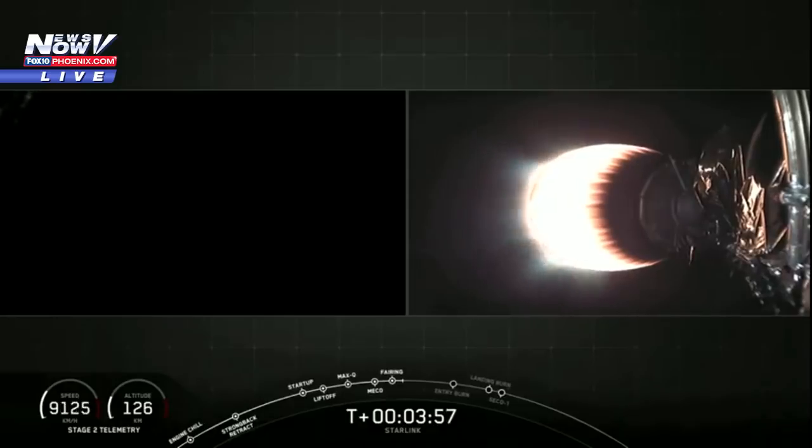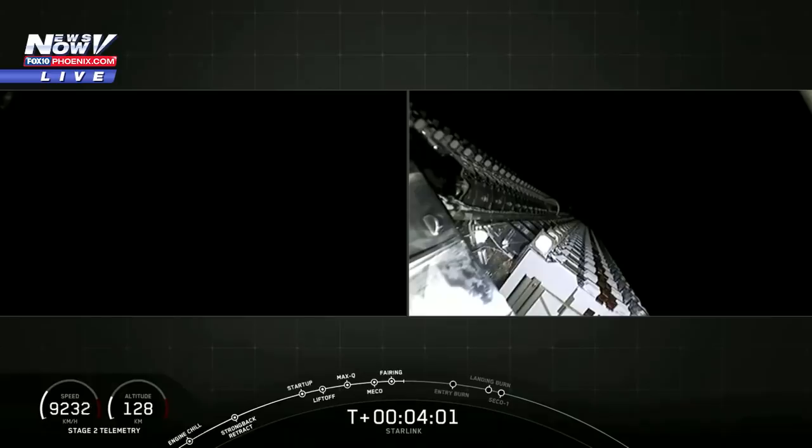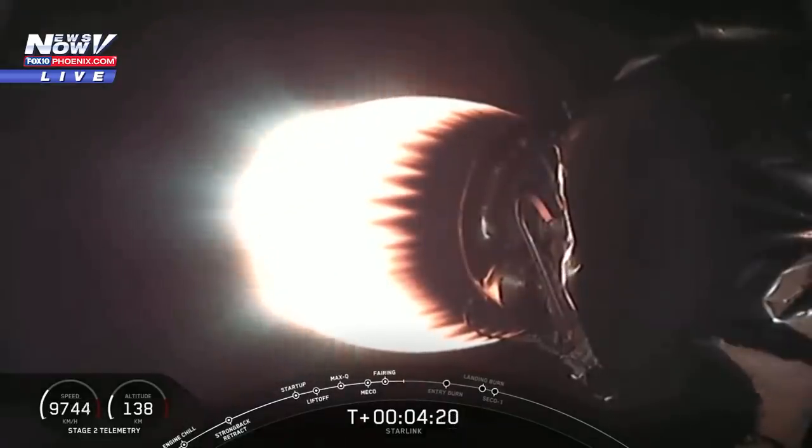So at this point in the mission, there are two things happening simultaneously. On the right-hand side of the screen, you can see that's the SpaceX Starlink stack right there, now exposed to the vacuum of space that we've jettisoned that payload fairing from the top of the rocket. Right now you can see a view of the bottom of the second stage. That is the Merlin vacuum engine, currently burning brightly, doing its first of two burns to raise those satellites up to their deployment altitude of 440 kilometers above the Earth.